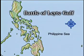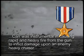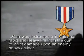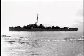25 October 1944, Battle of Leyte Gulf. A powerful armada of Japanese battleships, cruisers, and destroyers bears down on the vulnerable U.S. invasion force. To prevent destruction of the landing ships, American naval leaders sent several smaller warships, including destroyer escort Samuel B. Roberts, against the onrushing enemy.